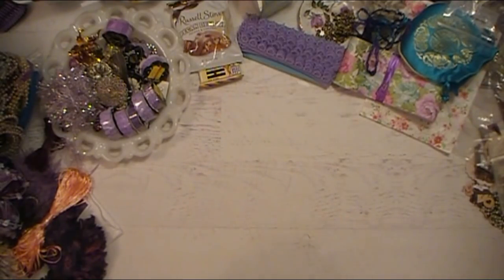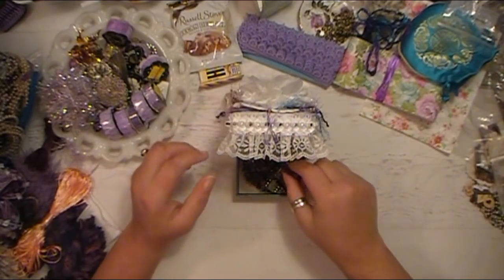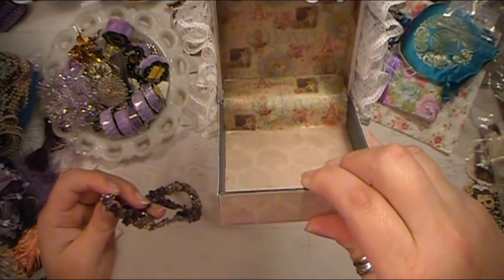I'm just checking to see if this opens. It feels like it does, but I wanted to make sure. Okay, yeah, it does. It opens up this way. Oh my goodness. Look at the inside. Isn't that cute? That's really cute.